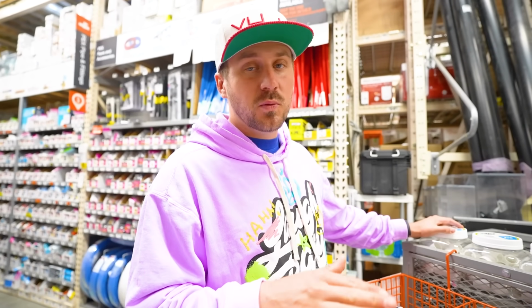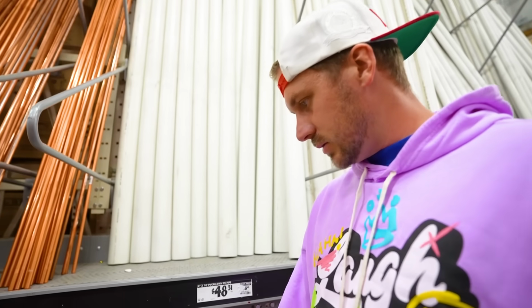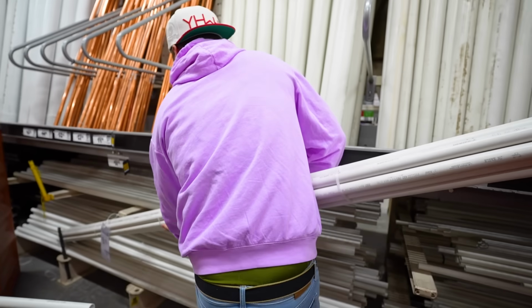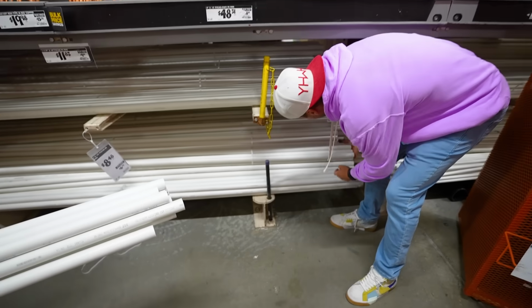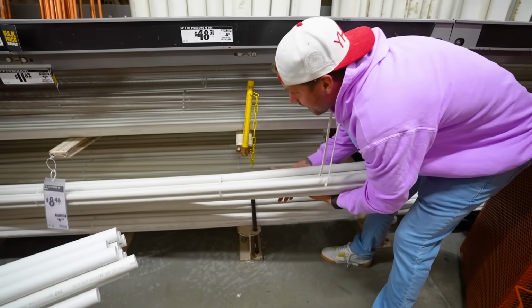Maybe we can build a life-size Mario. Home Depot has everything we need. And I have a good idea, a very ambitious idea. It's not just going to be one story. We're doing multiple stories. Well, I get 25, so I'm about to get 25 one-inch PVC pipes. Easy. What are you building? A house?